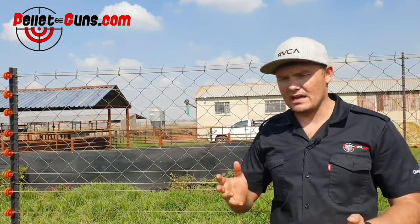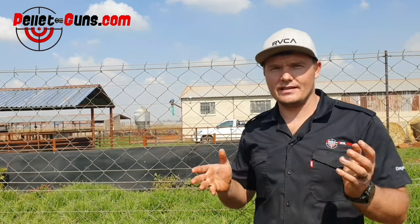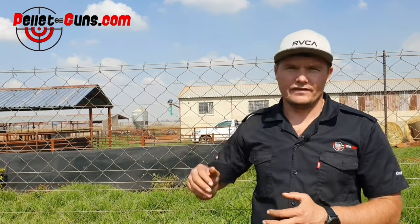We are on the lockdown here in South Africa, so at least we can come out and shoot some pigeons. The farmer gave us permission, so at least we can come stretch our legs and stretch the gun's legs, meaning we're going to shoot 50 meters up to 100 meters, 5-shot groupings. Let's see how it does.